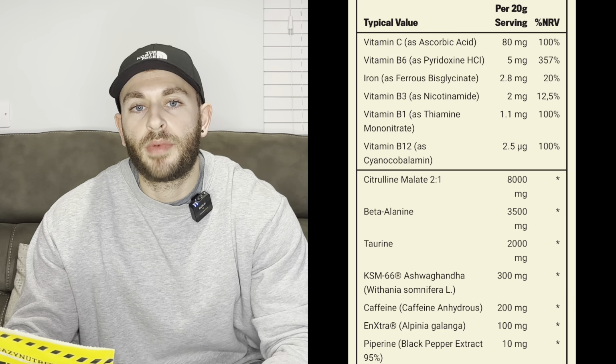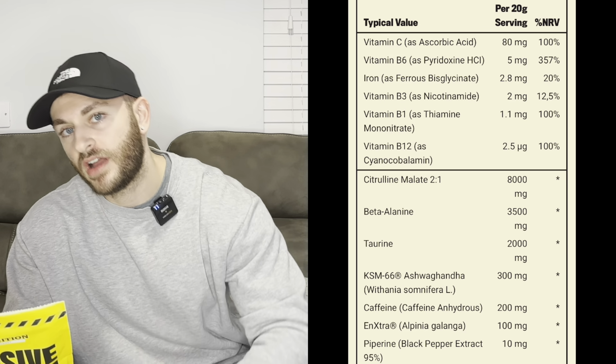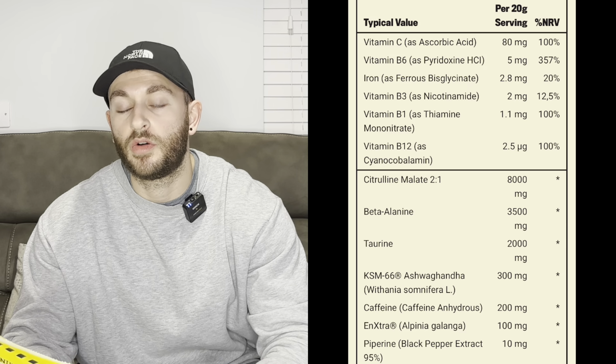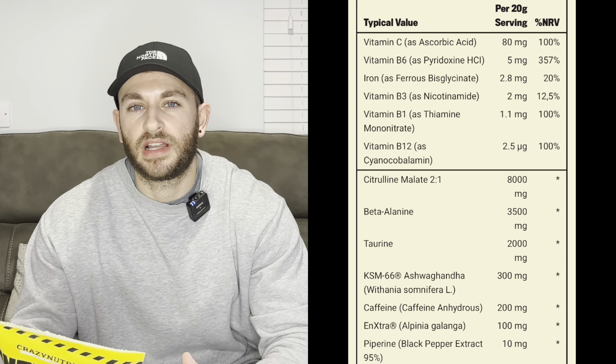Then we move down to N Extra, 100 milligrams. A nice little top up in terms of it's an ingredient that's going to bolster up the effects of caffeine to further enhance the energy and focus benefits. And then we wrap off with piperine, which is black pepper extract, 10 milligrams, double what we normally see. It's going to help to absorb all of these ingredients and get them through you as quickly and efficiently as possible.